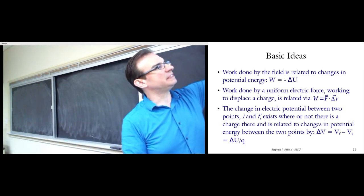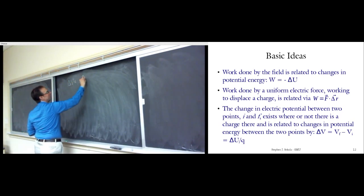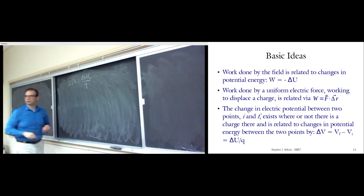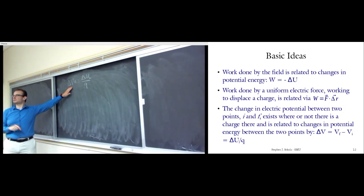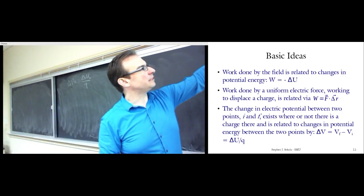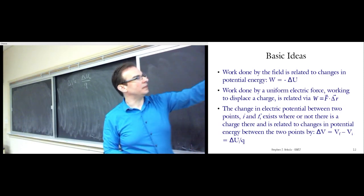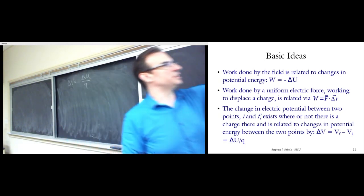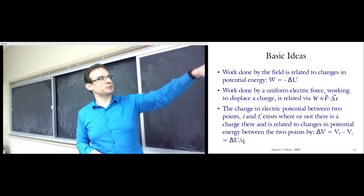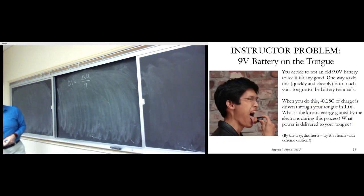All right, so the change in electric potential. Electric potential, this delta V, is the change in potential energy per unit charge. Okay, so if you have a charge Q and it experiences a change in potential energy in the electric field, you can calculate the electric potential difference between the two points in the field. So if there's a change in electric potential between two points, I initial and F final, it exists whether or not there is a charge there. This is related to changes in potential energy as I've written up on the board here. Okay. So those are the basic things that we need to attack problems.